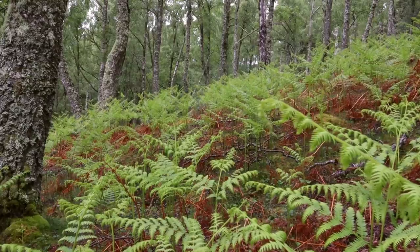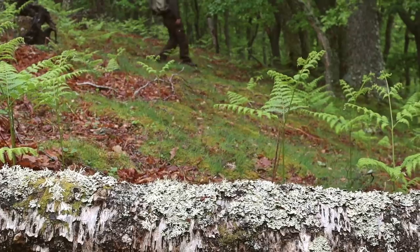Today I want to show you guys a technique for approaching birds, and that's actually to not approach birds. It's to allow birds to approach you. And it's my favorite way of photographing birds and wildlife. It's basically just coming out into nature to a forest like this, sitting down, waiting for birds to come to you.